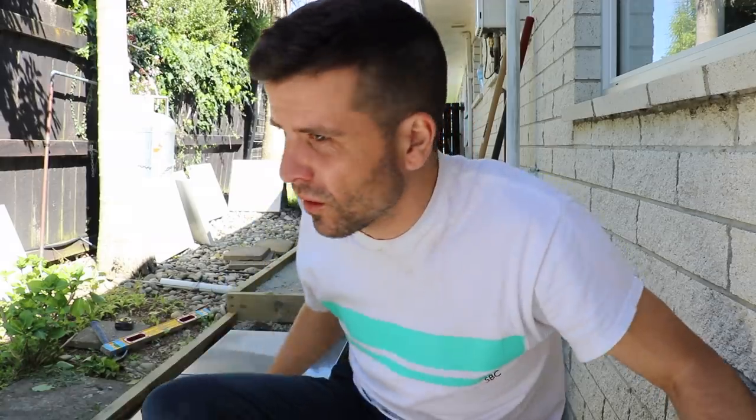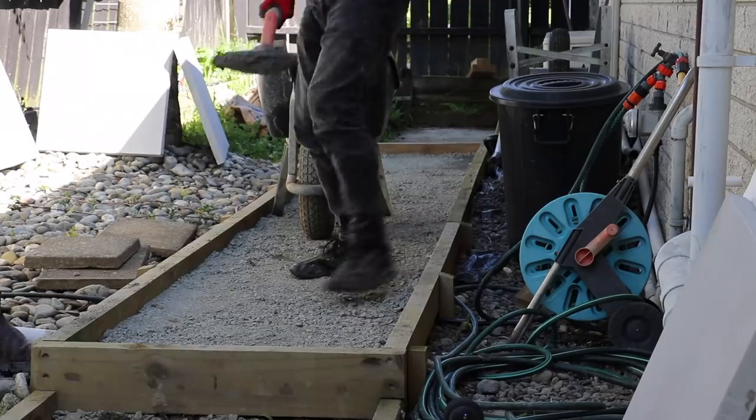Looking good. All right, it's coming together nicely, this path. We've managed to do over half of it. The sun was all crazy around here. It was almost impossible to see. So let's put the rest of it down and show you exactly how we do it.